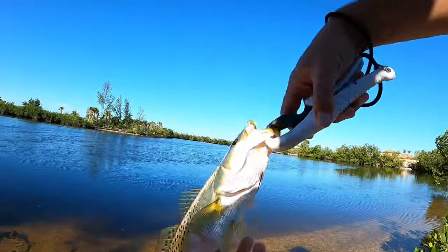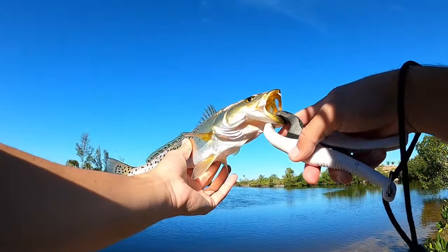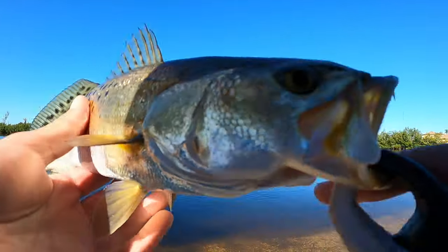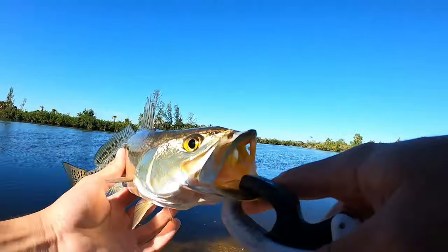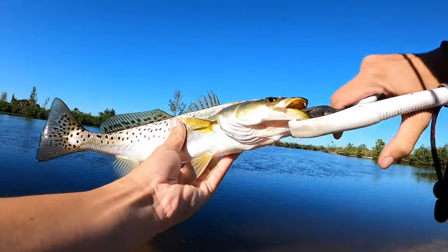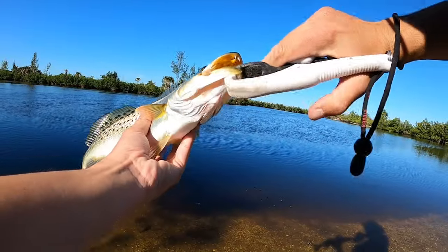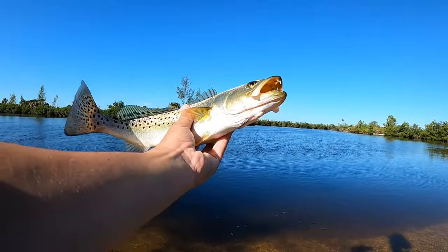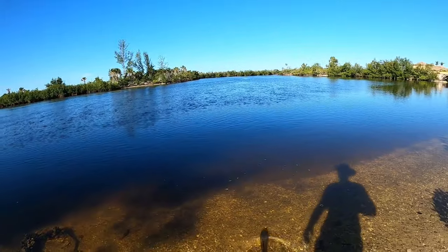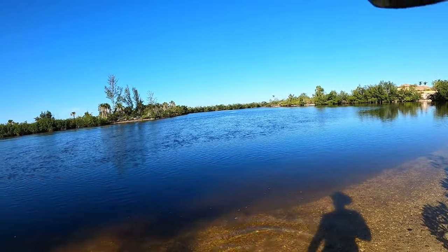Yeah, solid trout. Ooh, he's drumming. I don't know if you can hear it on camera or not. He's a little male, making his little drum sound. Yeah, beautiful fish. There he goes. All right, see if we can get some more.